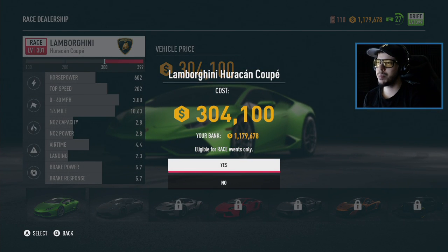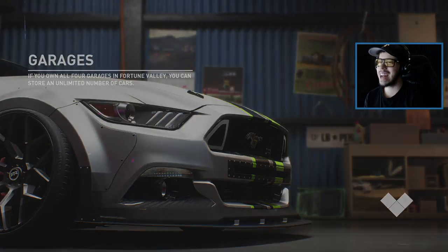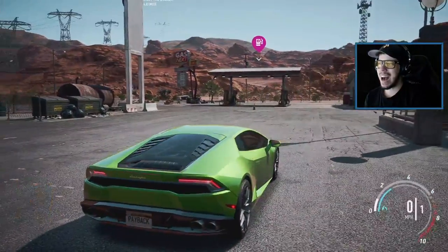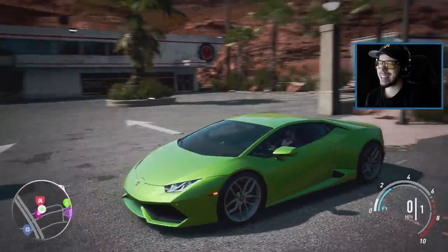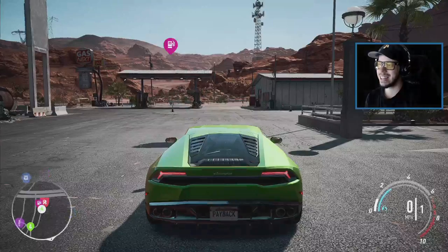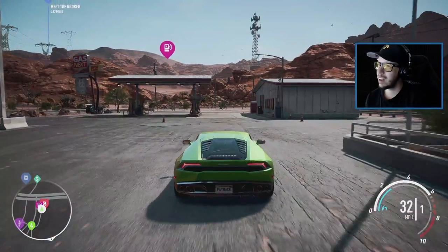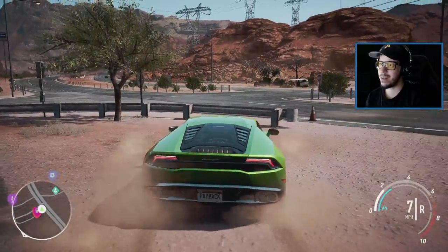Let's freaking get it. Eligible for race events only. We know. Let's buy this thing. Use your new car. Yes, I want to drive this. I can't wait. Oh my goodness. This is so hype to see this thing in the game as well. Oh, I'm giddy right now. I am freaking giddy. Let's take it for a nice little spin. Let's see if it sounds the same. It sounds very, very similar.